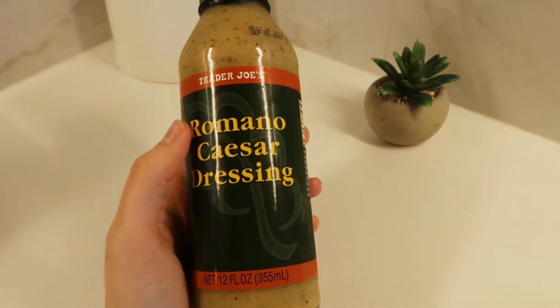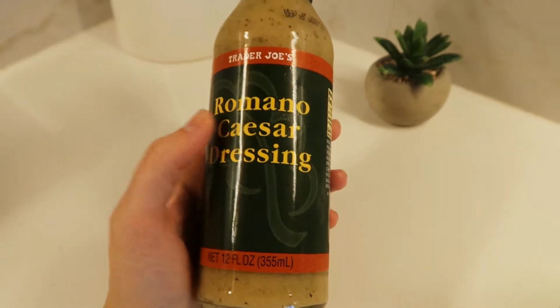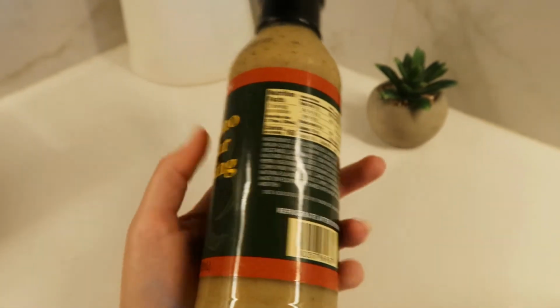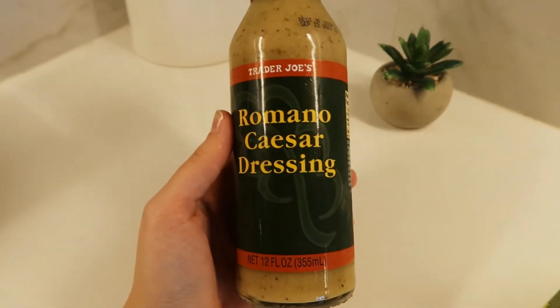Oops, I forgot to mention I'm also gonna be adding a little of this Trader Joe's Caesar dressing. I just use like half a serving because it's not the cleanest, unfortunately, so I just like to use a little bit of it with the pesto, and then I feel like, you know, it's not that bad.